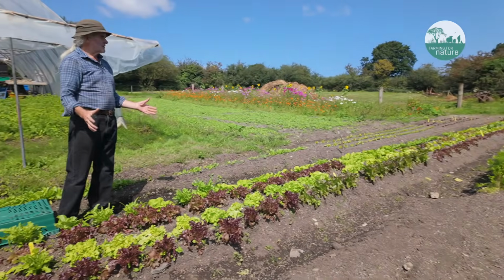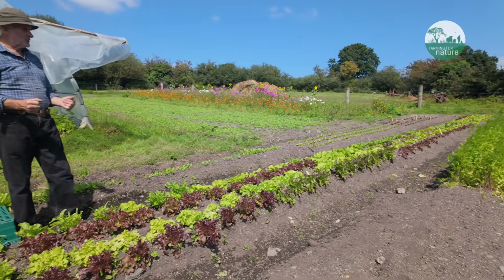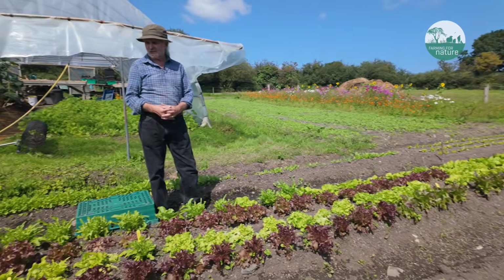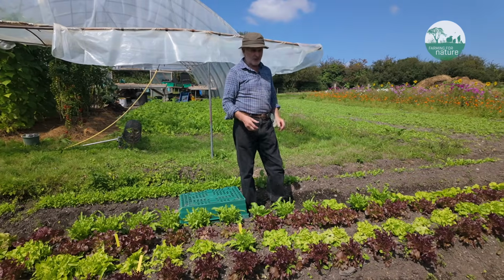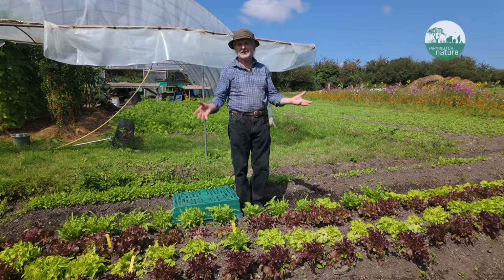There are various people around Ireland doing this now, intensive market gardeners growing a range of crops, and they can make quite a nice living from it.